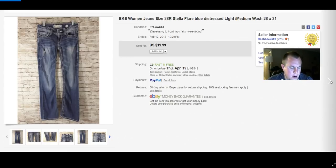BKE jeans right here. These ones sold full price, 20 bucks. These were women's ones I paid $2 at a garage sale. I don't really buy women's jeans that much anymore, unless they're Rock Revivals or brand new or something real unique. Maybe Torrid ones I'll buy. The Torrid women's jeans seem to sell pretty well. But these BKE ones I wouldn't buy.